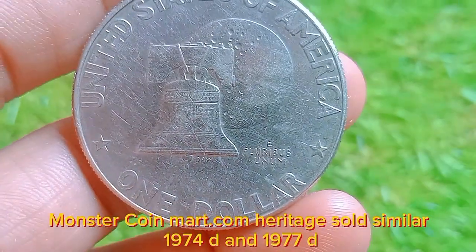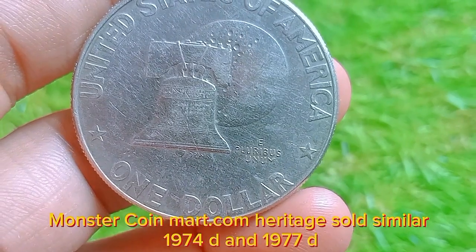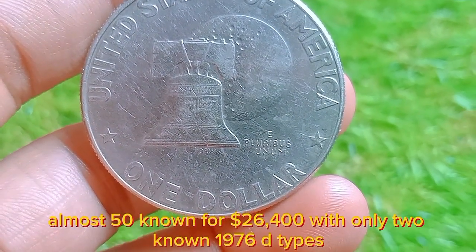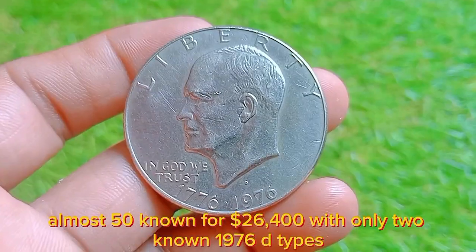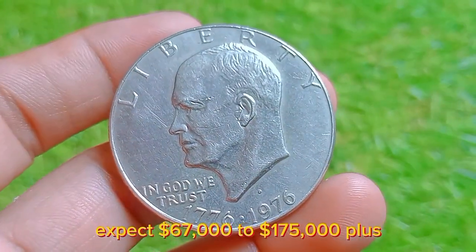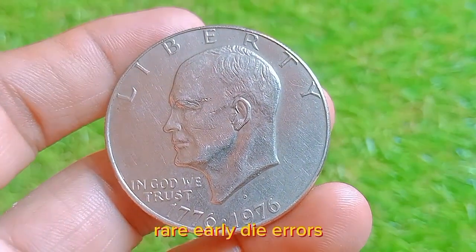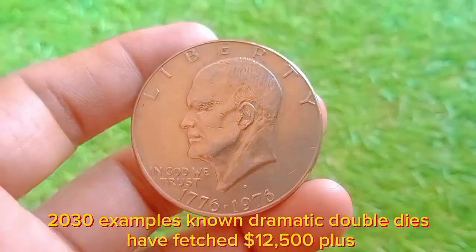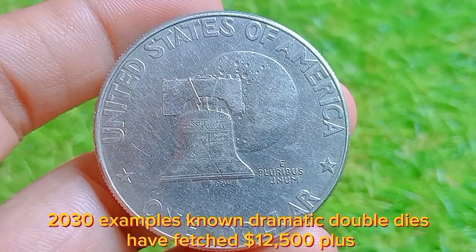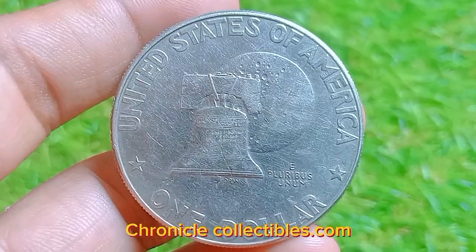$135,000. Heritage sold similar 1974 D and 1977 D silver planchet errors, almost 50 known, for $26,400, with only two known 1976 D types. Expect $67,000 to $175,000 plus. Rare early die errors, 20 to 30 examples known. Dramatic double dies have fetched $12,500 plus, and top-grade coins could push into six figures.